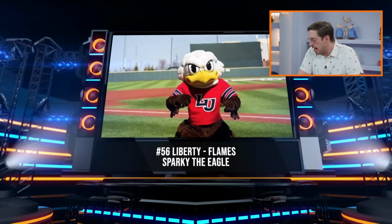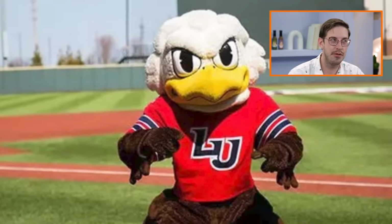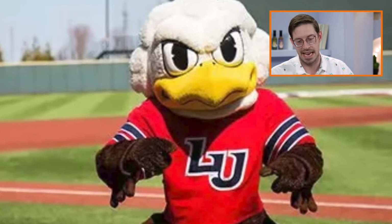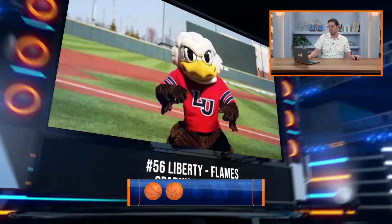These are the Liberty Flames. This is Sparky the Eagle. I love that they just said, yeah, we're the Flames, but what about a bird? And how about our eagle have a head that looks like a melted marshmallow? The beak is also nervous. He looks like an anxiety mascot. I don't know. If we win or we lose, either way, we're having a great time, right? Right? Yeah, I don't want to hang out with him. Sorry, Sparky. That's a 2 out of 5 basketballs for me.